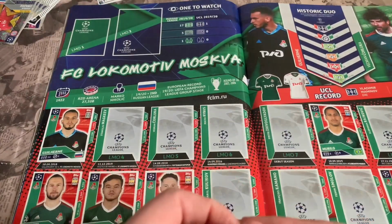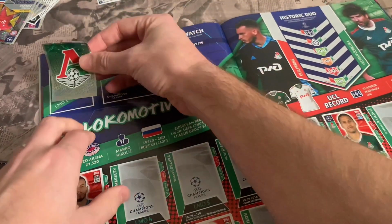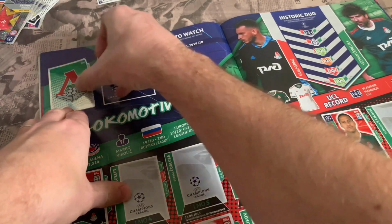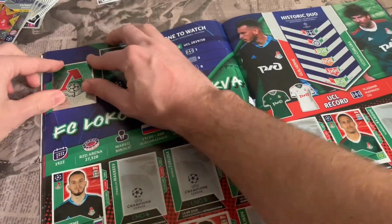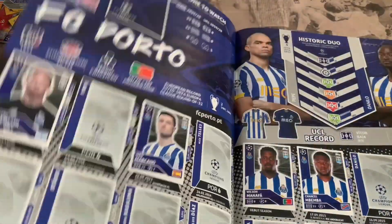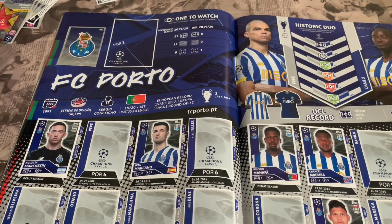Next one, we've got Lokomotiv Moscow badge. Again, one we've not had many from. But again, it is what it is. Oh, that's not in very straight. Okay, do what we do. And then we go to Porto. So we've got a couple for Porto, which is good. Again, we've not had many from Porto.